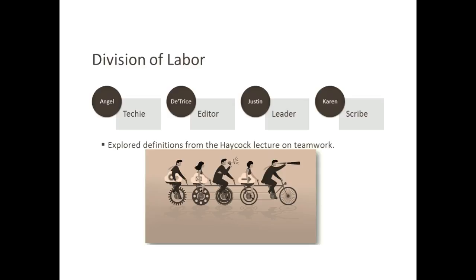Patrice volunteered to be the group editor, taking what we contributed to our document on Google Docs and reformatting it into a Microsoft Word file. Once it was formatted, she would send a copy to each member of the group for any last-minute edits we might have. At that point, we would send our edits to her, and she would submit the document on Sunday nights. This left the techie and leader positions open for me and Angel.